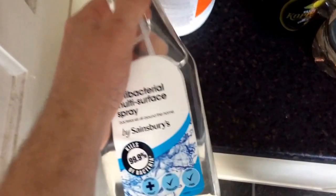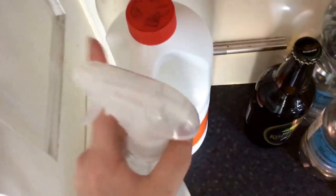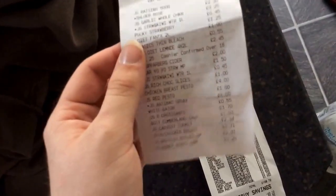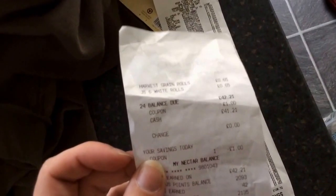We've got some knockoff Dettol, which is antibacterial water surface spray, and some bleach. And the total at Sainsbury's, getting to £41, 21p. Moving on to Asda.